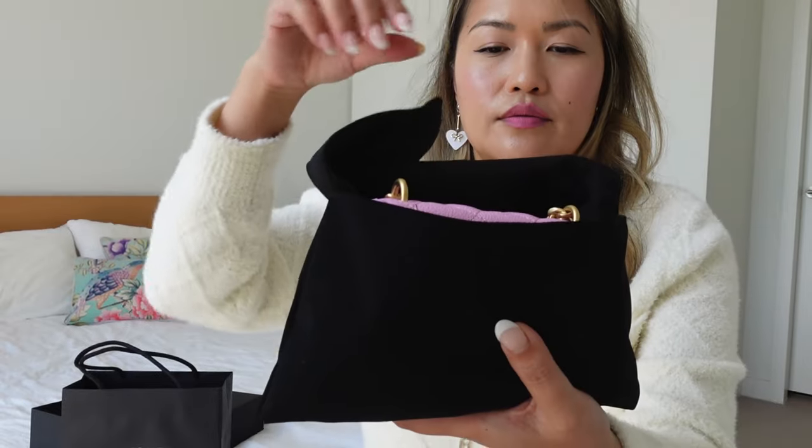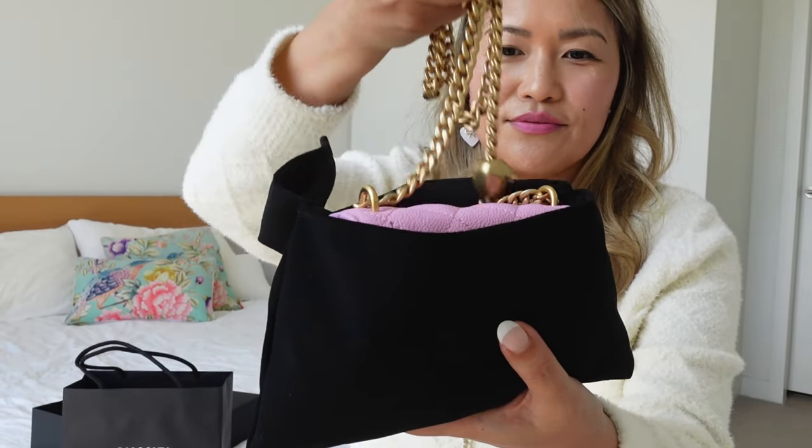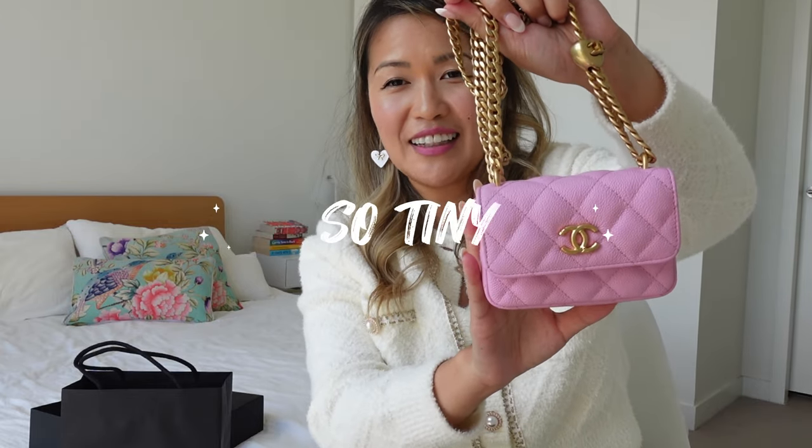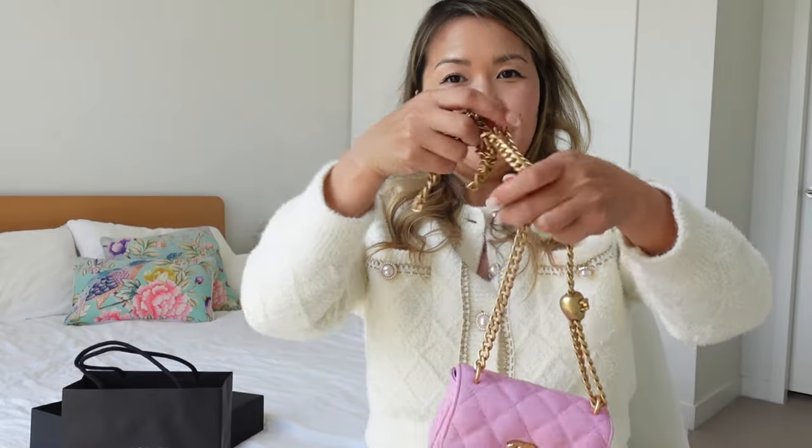This currently retails for $3,830. How adorable is she? Oh my gosh. As soon as I picked her up, I was like, oh, she is so tiny, so impractical. But I just could not walk away. I just kept looking at her and yeah.